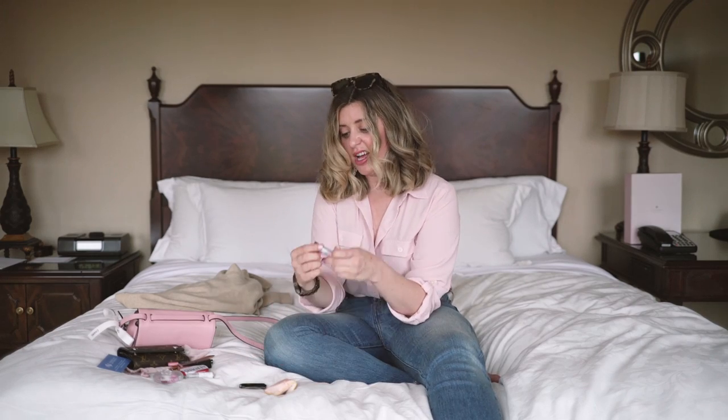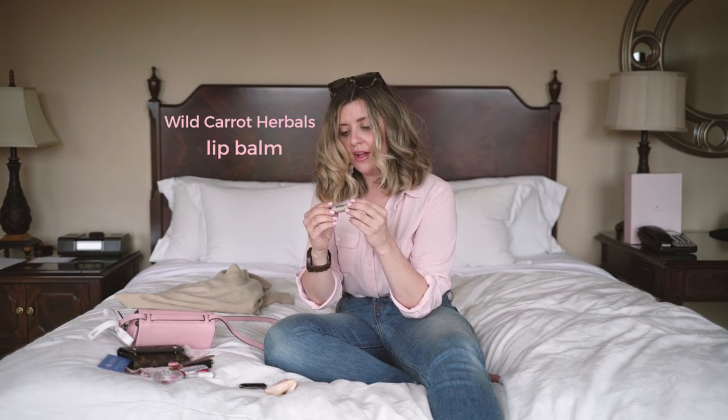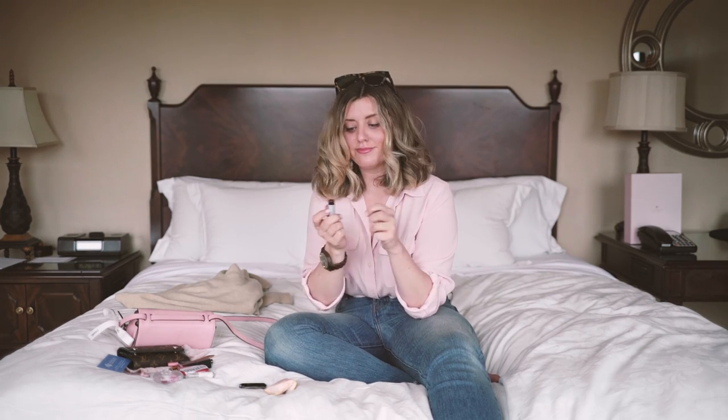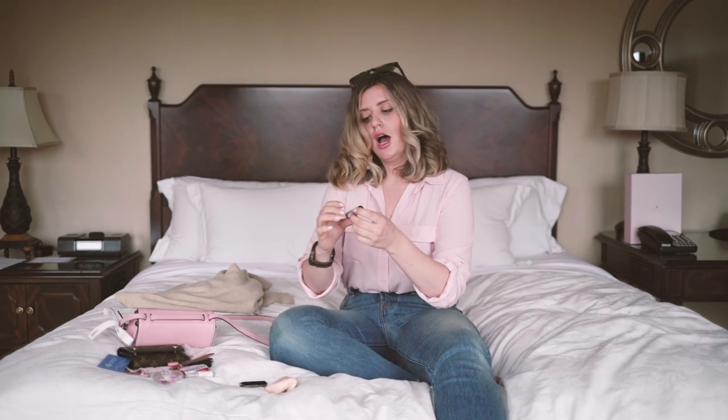And then I have another kind of chapstick, which I love, Wild Carrot Herbals, tinted with mica, so this is totally natural. Handmade in Oregon, love Oregon. Around here, no offense, but West Coast is the best coast, just saying. And the tint of mica is really nice, because it just gives you a little bit of color, and I love that.